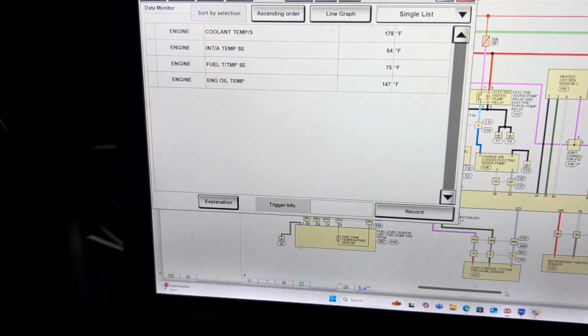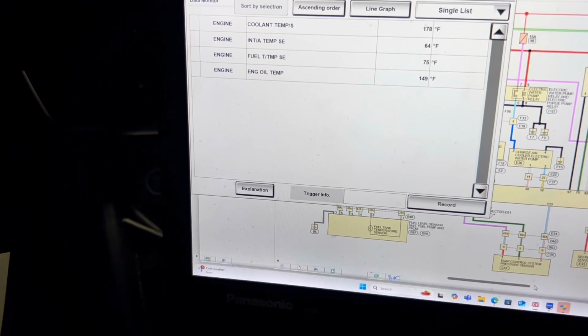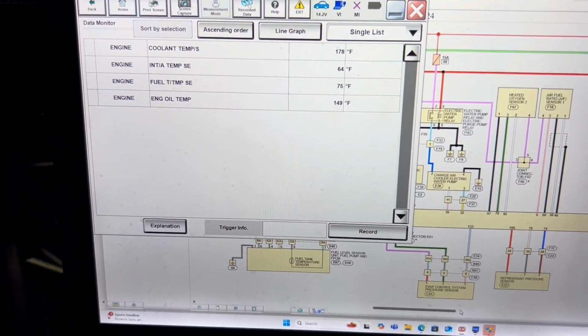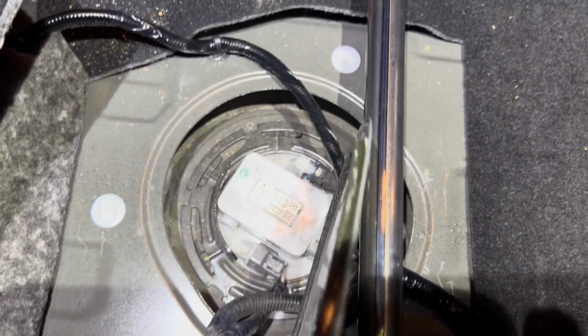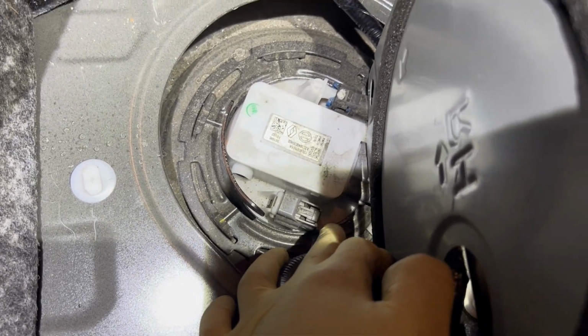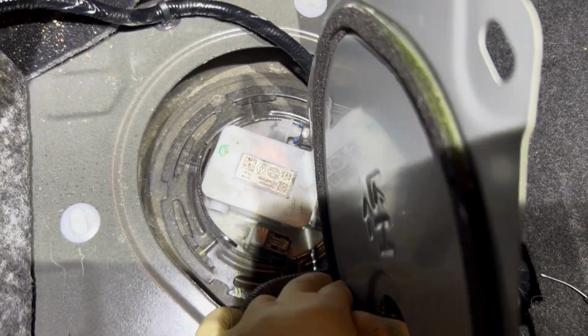So I'm gonna take the back seat, the back bench, out, go to the connectors, and we're gonna do some testing right there. Alright, so I have the back seats removed. There's a cover here I had to take off. Our fuel temperature sensor connector is right here. There's 2 wire pins. So you got the volt feed and then 1 wire going to the ECM for the signal.